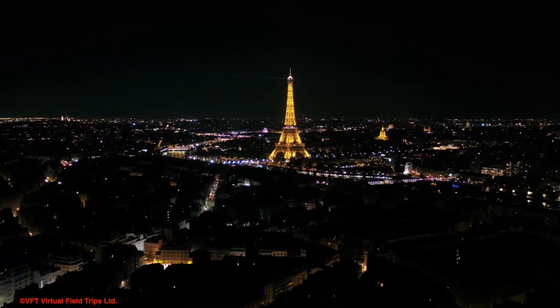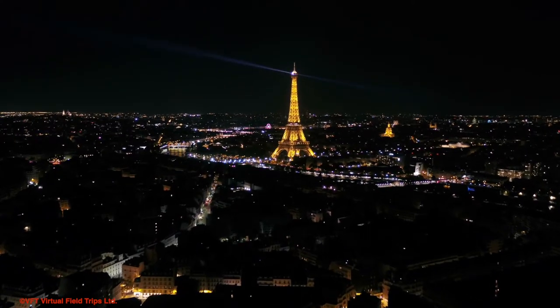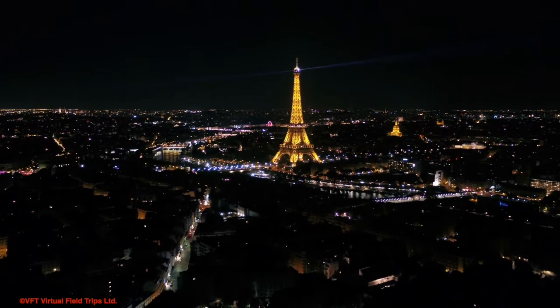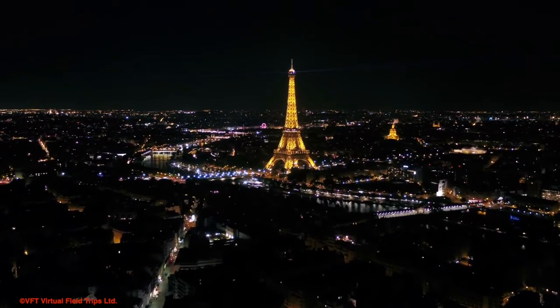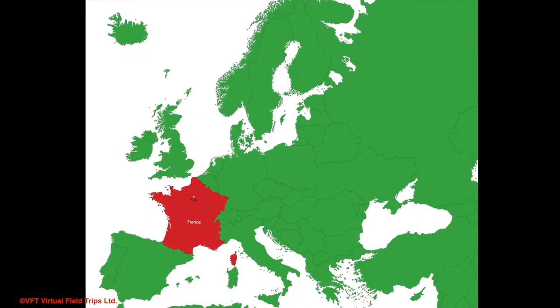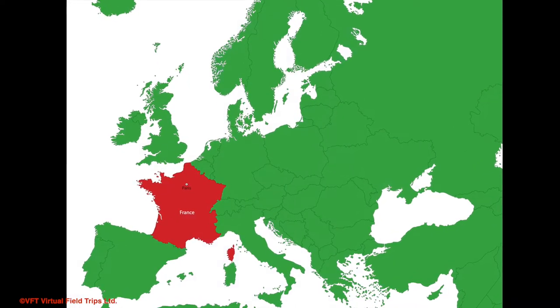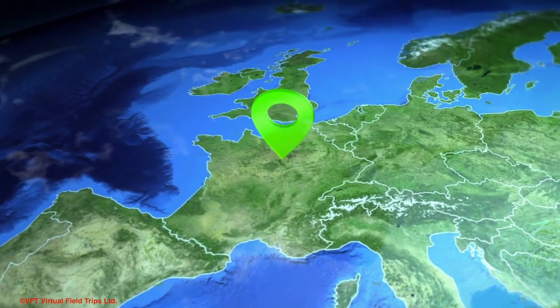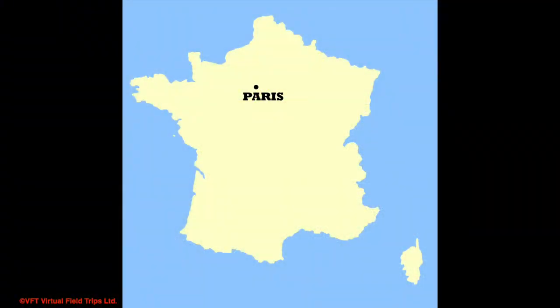Bonjour and welcome to the famous city of Paris. Today we will see some of the sights and hear about a few events that make this such a remarkable city. Paris is located on the continent of Europe. You will find it in the top part of the country of France, the northern part. Paris is the capital of France.